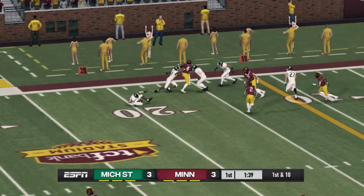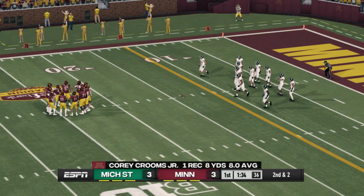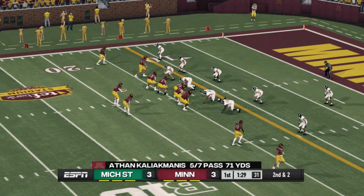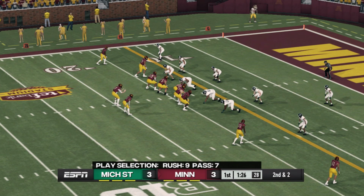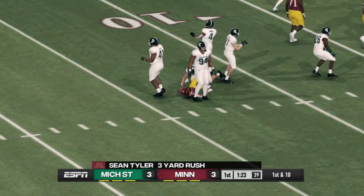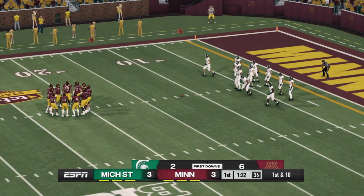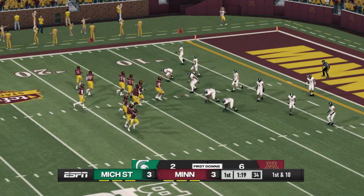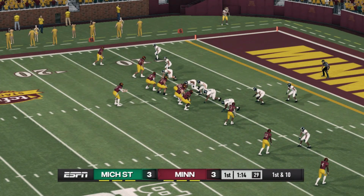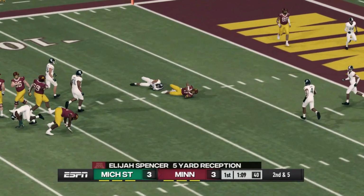Fires out to his wideout. Brought down right around the 14-yard line. That makes it second and two. Go, here we go. He gets out to about the 12-yard line. From the 12-yard line, it's first down. They spread the field in the gun with five wide receivers. Good tackle there in space.